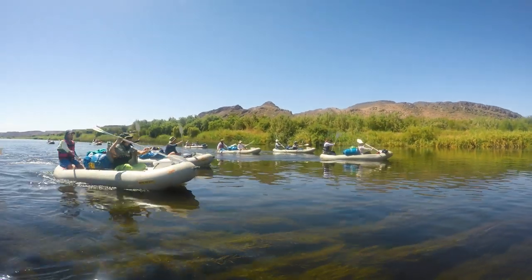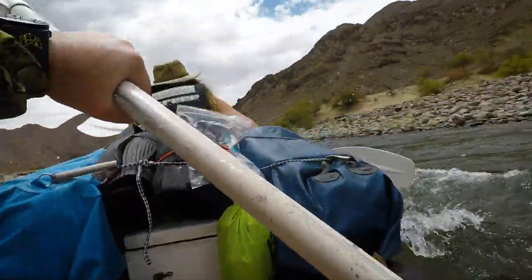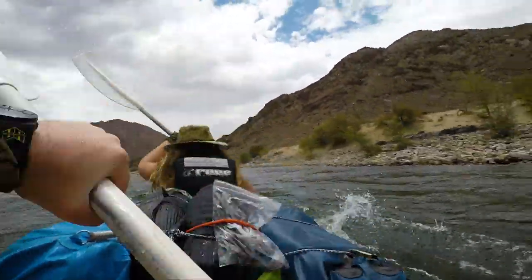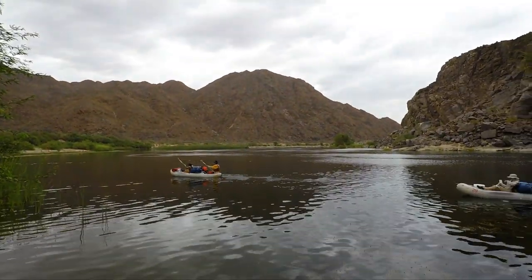The heat was starting to get pretty unbearable towards midday, but the weather changed all of a sudden as the clouds rolled in and we got a bit of respite from the sun. When you're going through the fast moving water, you can't really just hop off and swim, so we were pretty lucky that the afternoon cooled down a bit.